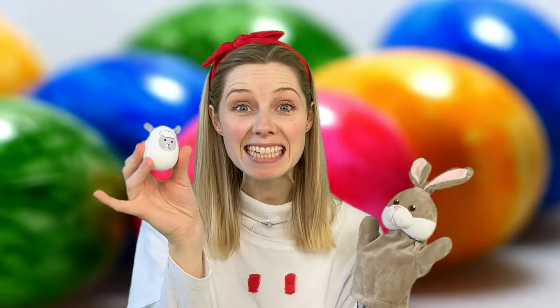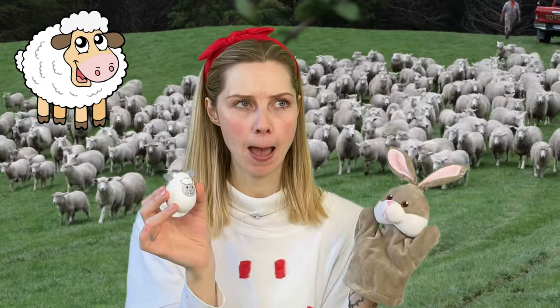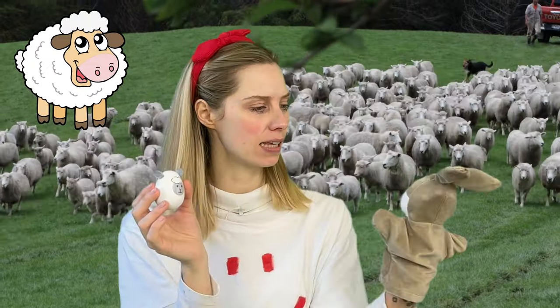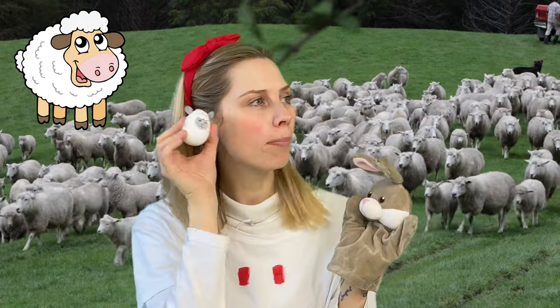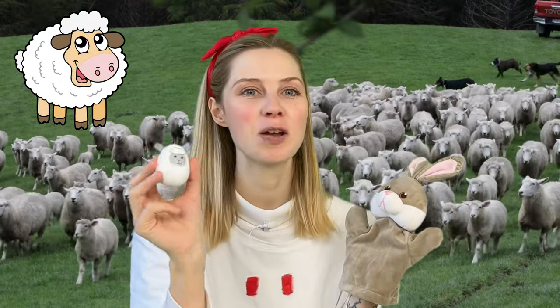Look at this egg. It's pretending to be a sheep. It's saying, baa, baa. Baa, baa, baa. Sheep are so soft and cuddly. Baa, baa.